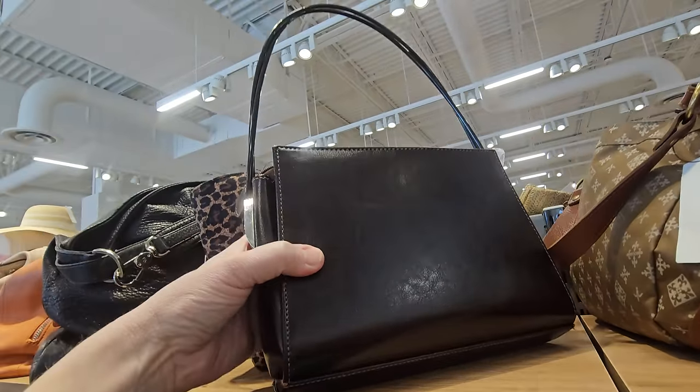Now look at this big Gucci, y'all. This is a big Gucci right here. This is a big one. I think this might be to carry your suit in. Wow. You could use it as display also. That's what I do with the Louis Vuitton that I've got.